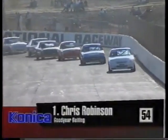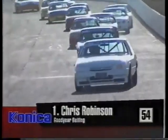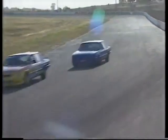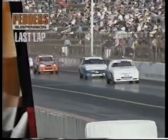Keeps the Falcon firmly planted in second spot, and Robinson in the Goodyear belting car now heading up the back straight and in the lead in car 54. Car 54, Adam 54. There you go, car 54. Where are you, car 54? They all know he's out in front, showing them the way around.